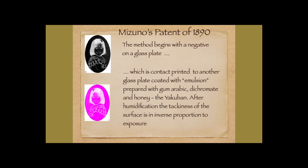Now, I'm going to try and build up how it works in a couple of slides so that you can see how it goes. The white parts in here, on these pictures, are actually transparent, so just bear that in mind.